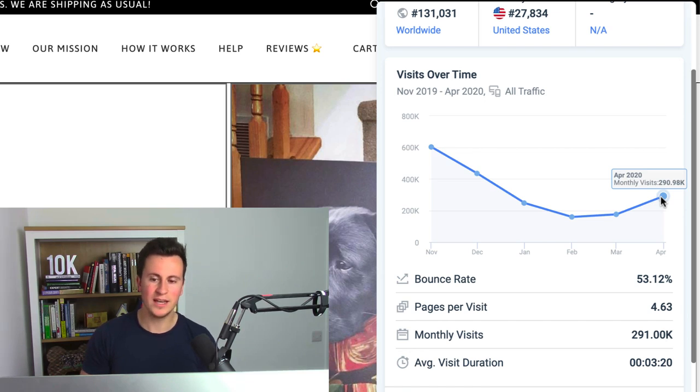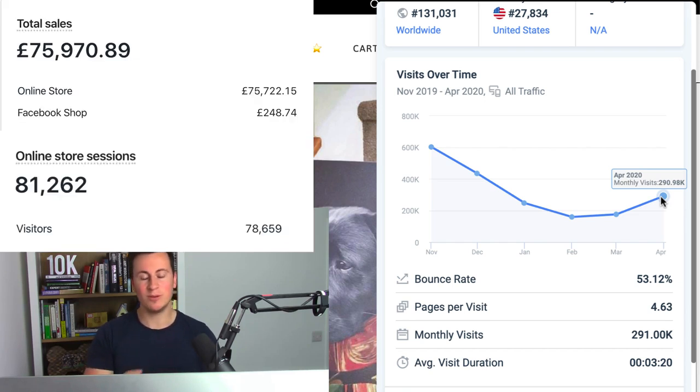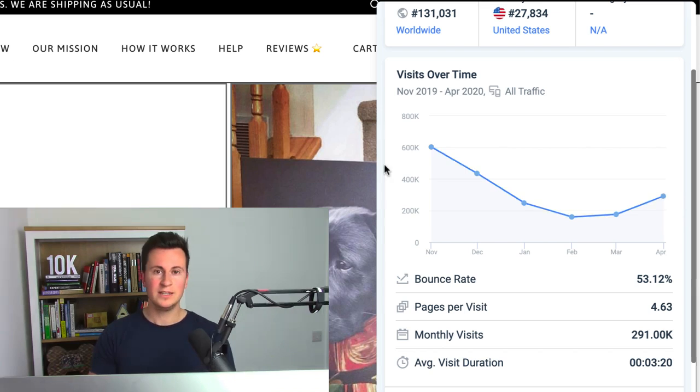Now, when it comes to gauging how that translates into sales, a rough rule of thumb, don't hold me to this, is about £1 for every 1 visitor. Certainly when I look at my stores, it works pretty well, to be honest. Sometimes it's probably £1 per visitor, give or take about 20%. So if I had to take a guess for these guys, given that their average monthly visits is 290,000, I would say their revenue is probably anywhere from 200 to maybe 300k a month.